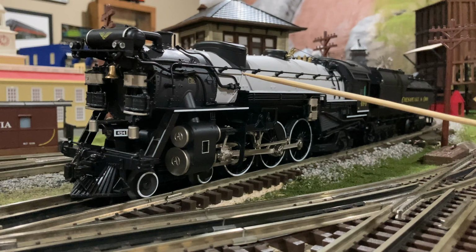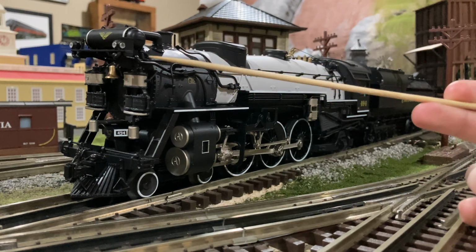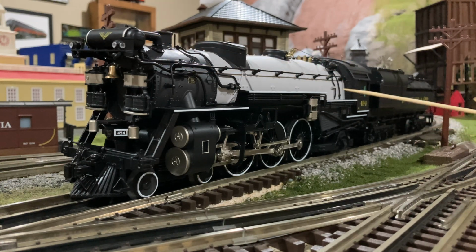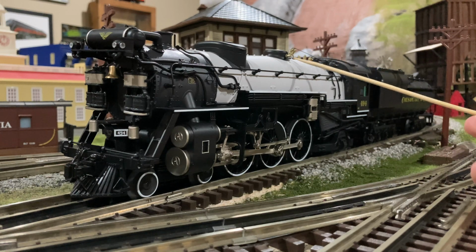On the smoke box itself, there is yet even more piping coming off of either the marker lights or even the feed water heater. On top of the boiler, here is a separately applied dynamo generator with conduits coming off of the generator itself, and then here's a better view of the whistle with the smoking whistle hole located right underneath it.